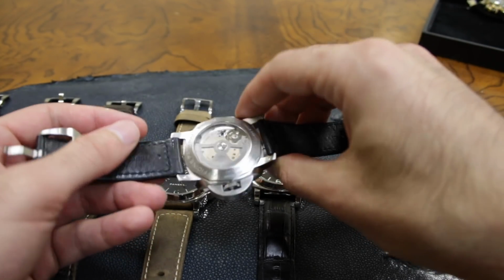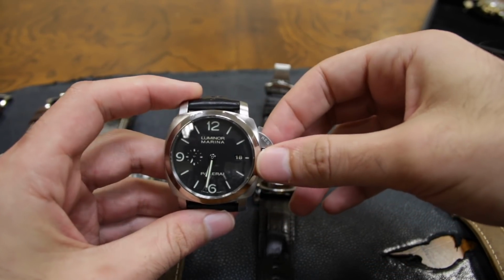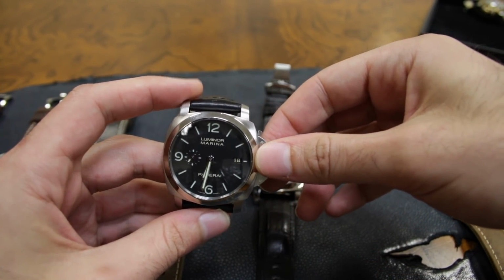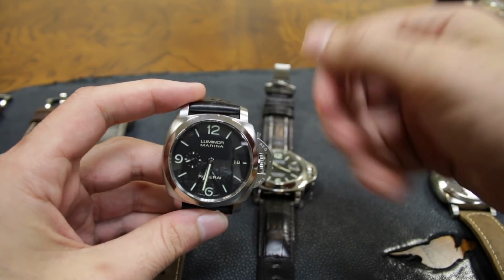And so there was a big push a couple years ago for watchmakers to start doing in-house movements. I've been quite vocal of my support for that. I think for the prices these guys charge, we deserve good quality in-house movements. And so this was the first step forward.